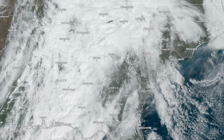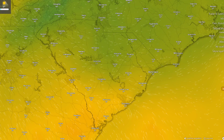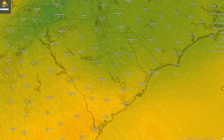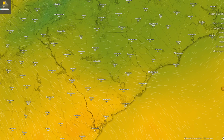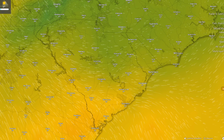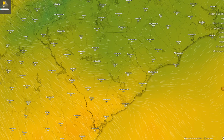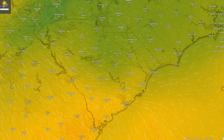But moving on to the current temperatures right now: 52 in Greenville, 55 in Anderson, 53 in Columbia, 59 in Orangeburg, 66 in Charleston, 57 in Myrtle Beach, 50 in Rock Hill, 71 in Savannah, 64 in Augusta. So there's just some temperatures. You can check and see your temperatures on the map.